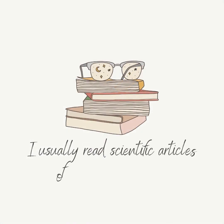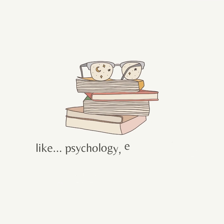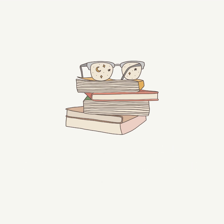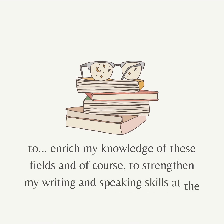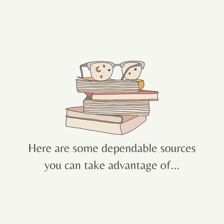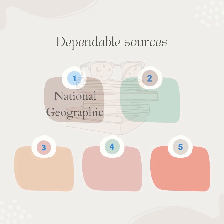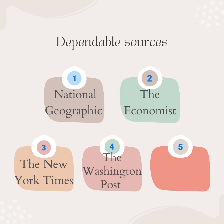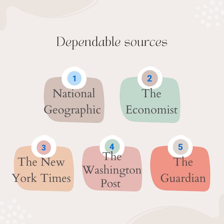I usually read scientific articles on all sorts of topics, like psychology, environment, economics, politics, health, medicine, education, etc., to enrich my knowledge of these fields and, of course, to strengthen my writing and speaking skills at the same time. Here are some dependable sources that you can take advantage of: National Geographic, The Economist, The New York Times, The Washington Post, The Guardian.